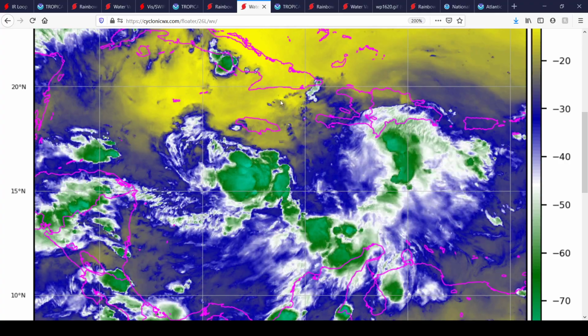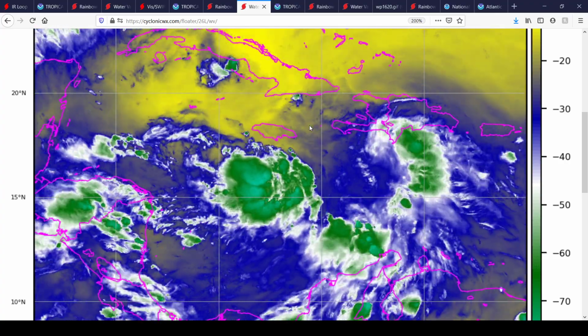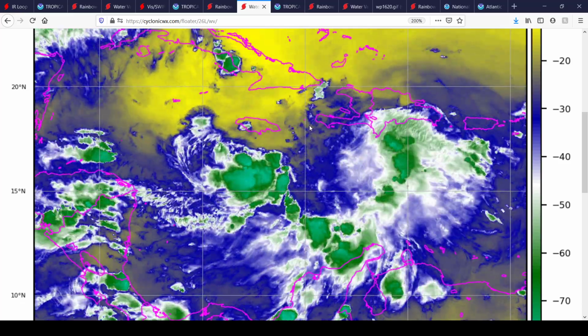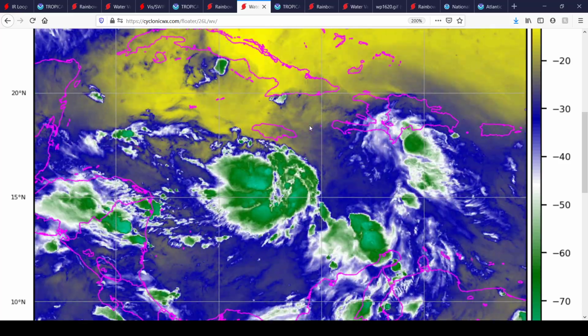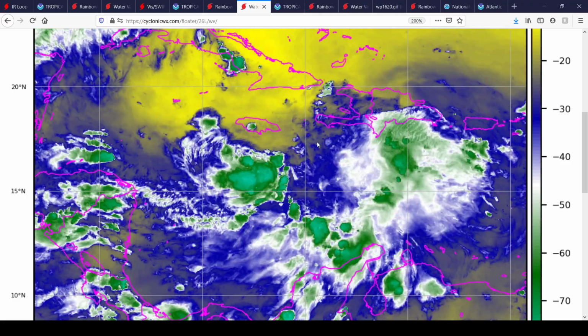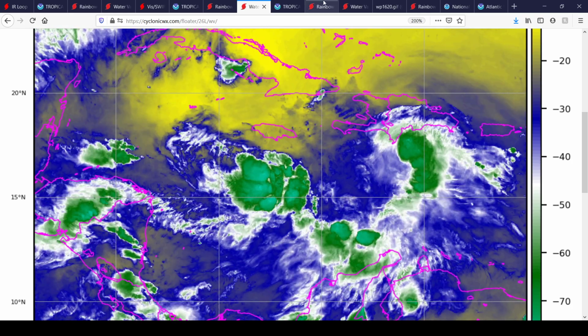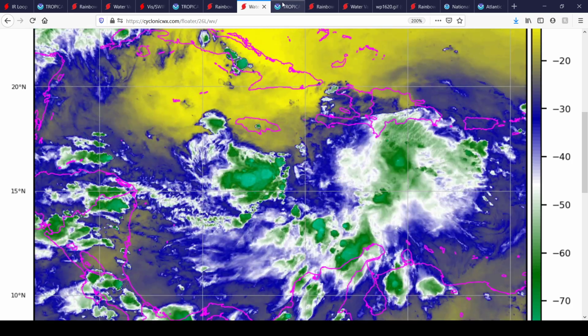And you can see some dry air was trying to get into the system earlier, and it's been trying to fight it off, especially in these later frames. It looks like it's fighting it off well, and looks like it's so far succeeding at this point in time. Unfortunately, succeeding in getting rid of that dry air trying to impede on this storm.